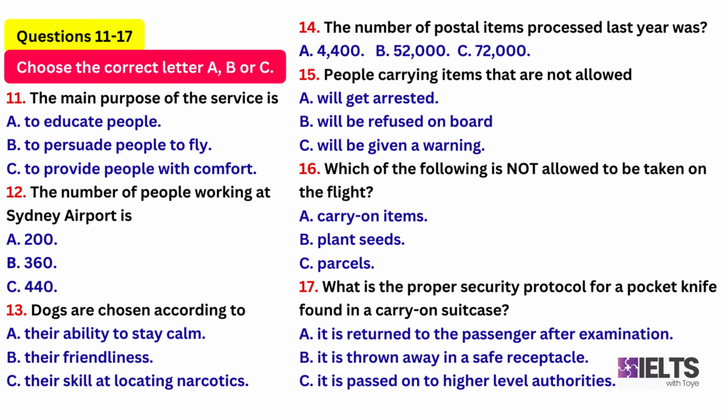Can anyone guess how many people work at Sydney Airport? We have 200 alone working in Terminal 2. So can you guess how many in the whole airport? I heard someone say 360. That's getting closer. What? Did someone say 2,000? That's way too high. Sydney Airport actually employs 440 people. A lot, right? And about half of those employees work in security-related matters.